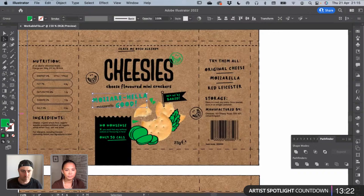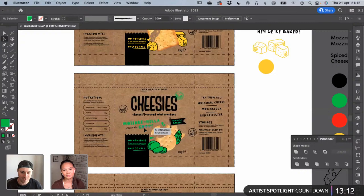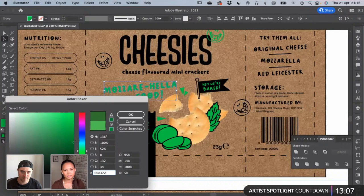Maybe we could try a darker green. I think it's just a really hard color. Yeah, that might be darker. Go lighter. I think that one works.